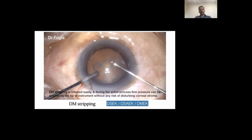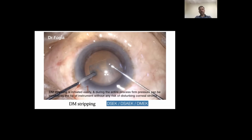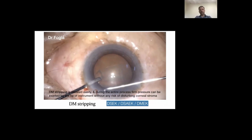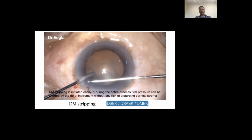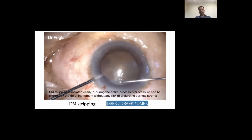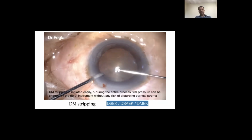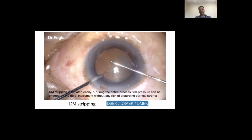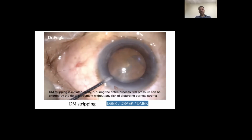It's important not to traumatize the corneal stroma, especially if your visibility is not very good and the corneal stroma is edematous. If you apply a lot of pressure, you can end up disturbing the stromal fibers as well. I like doing it with a dilated pupil and cohesive viscoelastic in the anterior chamber, because it allows the anterior chamber to remain formed and stable.